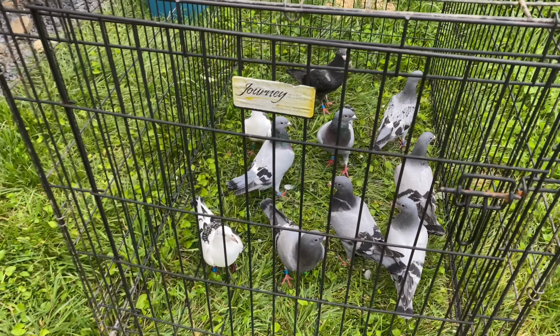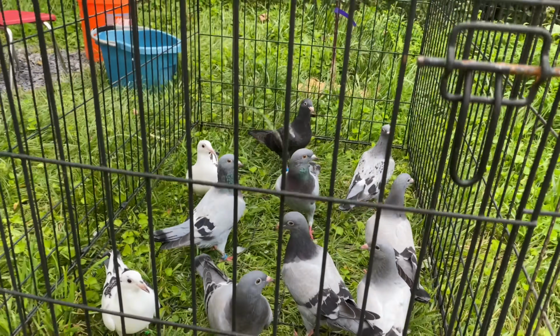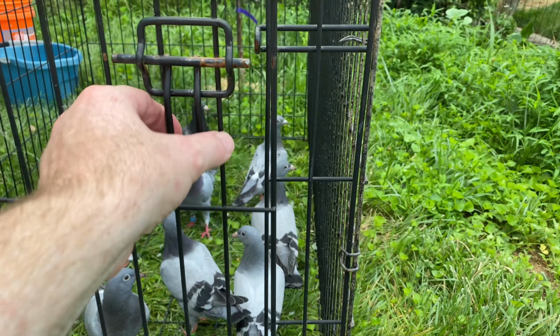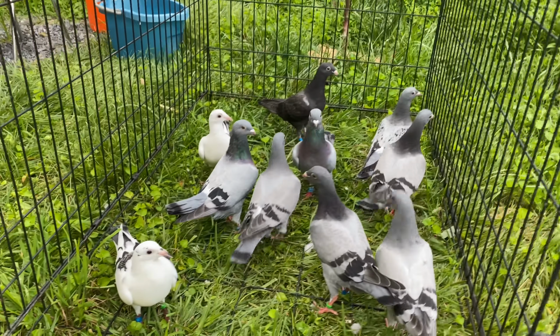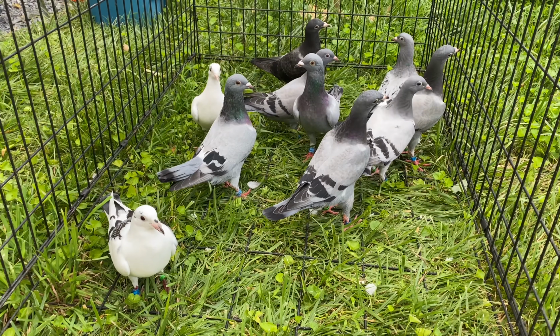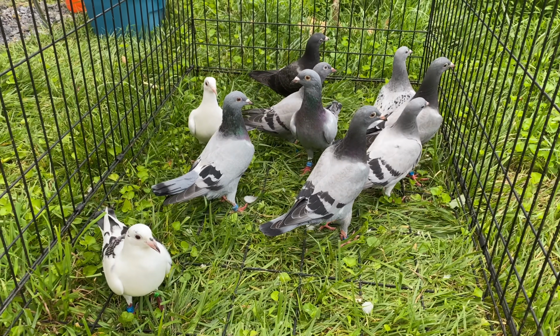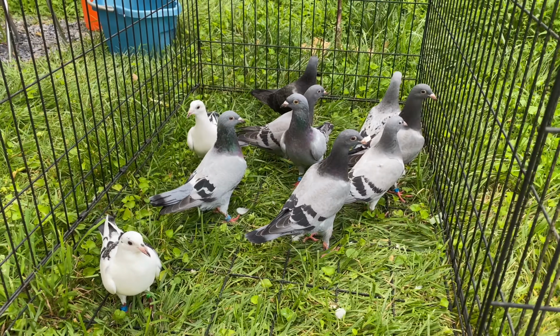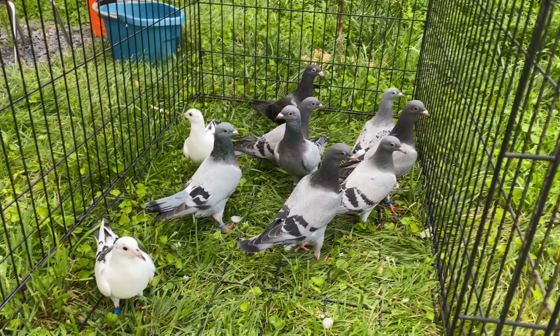Okay, second round, youngsters here. A few other birds. These are all young birds though. And I just gave them all a forced bath. Definitely a forced bath. Just to treat them for external parasites.